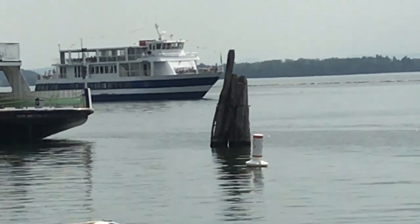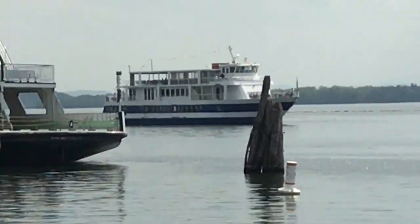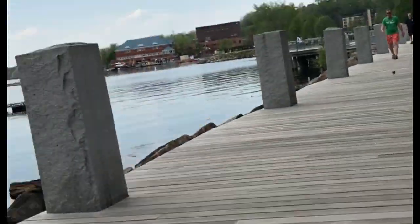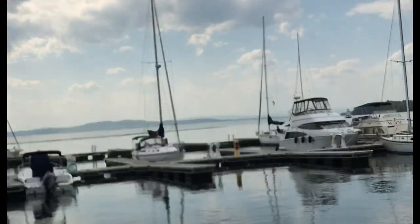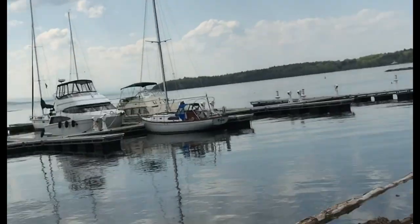Here comes the ferry. Check it out, guys. Here comes the ferry. What? There. Wow, look at the sky, though. The sky's beautiful, huh?